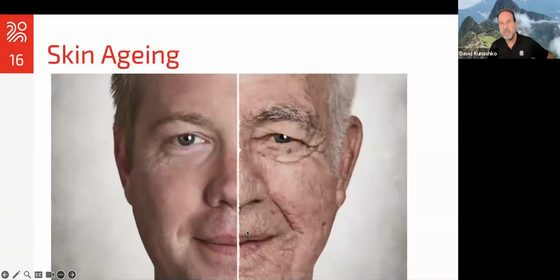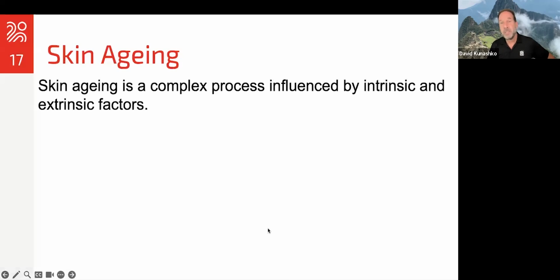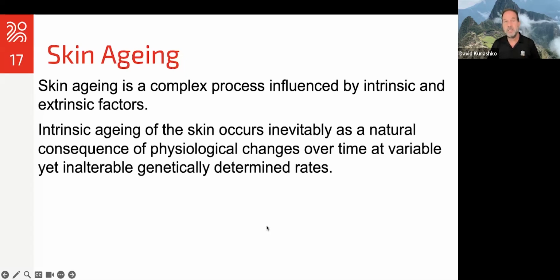Let's talk a little bit about skin aging. It's a complex process, and there are both intrinsic and extrinsic factors, some of which you can change. Intrinsic aging occurs as a natural consequence of physiological changes over time. You can't really alter that. There are some inalterable, genetically determined issues there. Some of us have good genes and maybe look younger than our years, whereas others hit 30 and maybe look older.